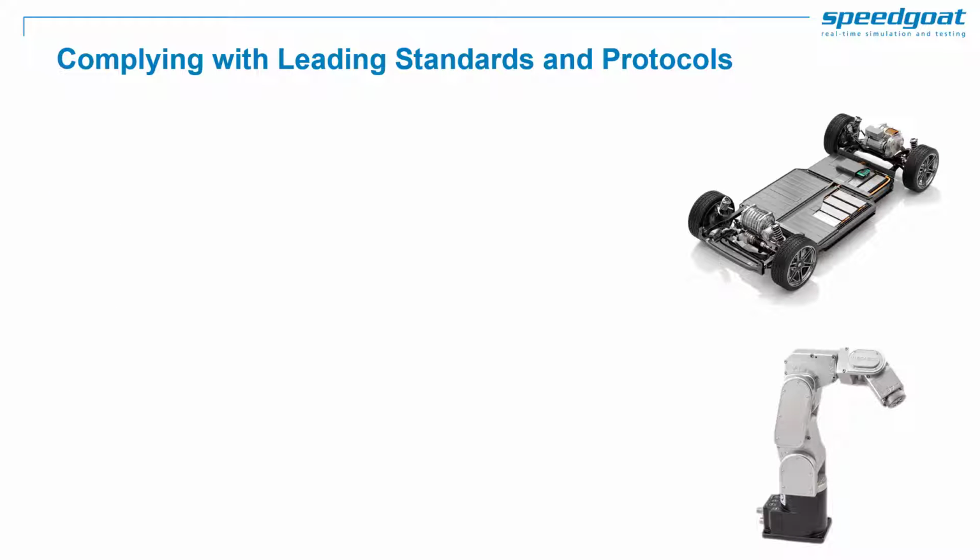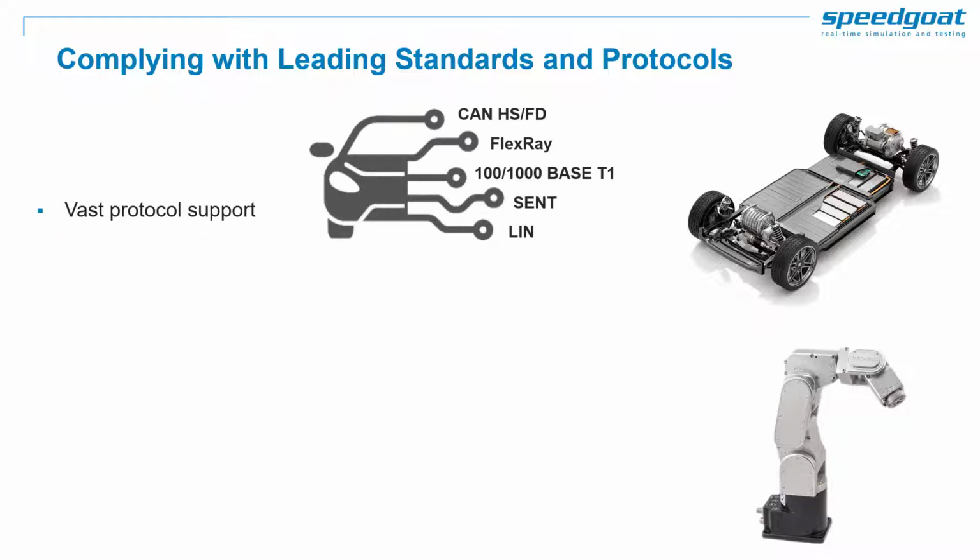When developing highly integrated electric propulsion systems, compliance to industry standards is crucial. Our solution is being developed with these needs in mind. For instance, you find support for relevant automotive buses like CAN, CAN-FD, LIN, FlexRay, CXPI, and Automotive Ethernet. Vehicle bus architectures are evolving rapidly too, integrating more AUTOSAR-based ECUs and complex multi-bus networks.